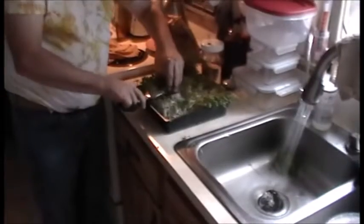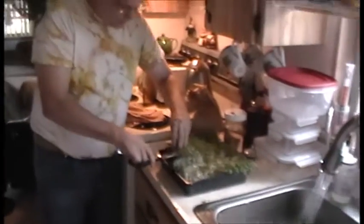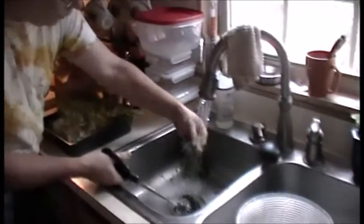When did you plant these? I planted these Monday afternoon, and we'll go through that. And I always have a little spot where I can drop some reject stuff. I don't want any soil necessarily. And how long have you been doing this?